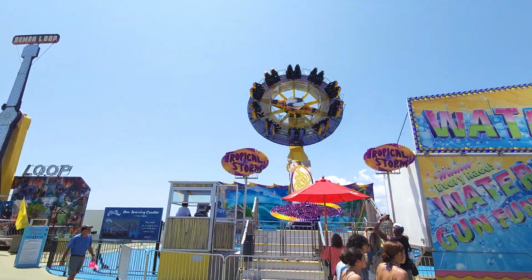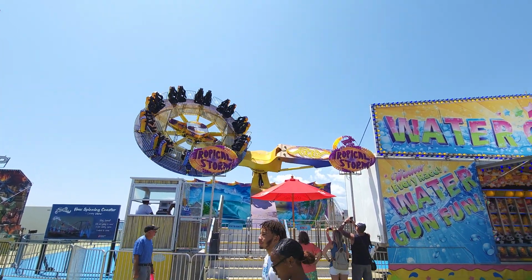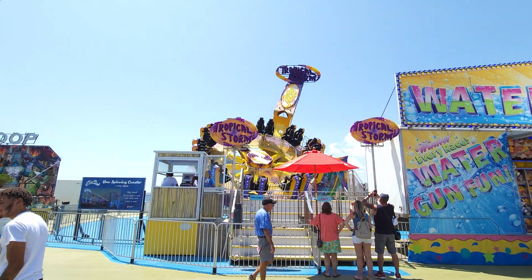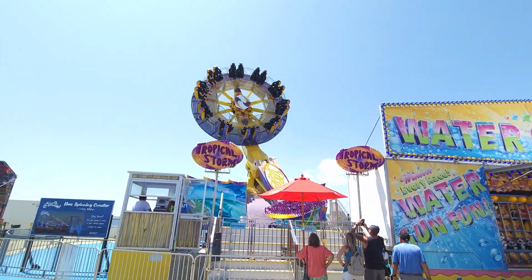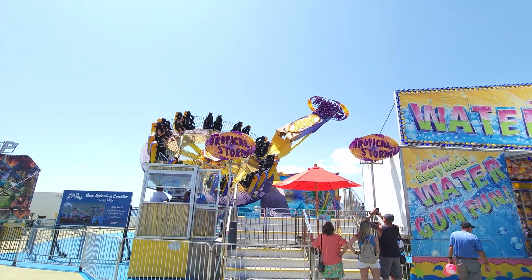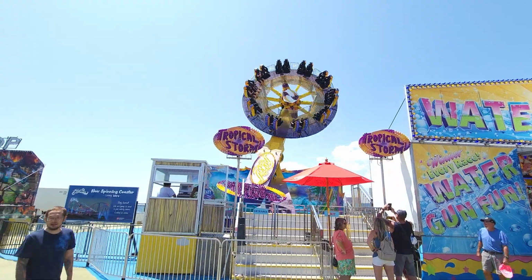Over here it's called Tropical Storm. And this is a ride I don't think I've ever seen before, which is rare at this point because we've done so much. Wow, look at that guy go. So that is basically a carnival ride on crack.